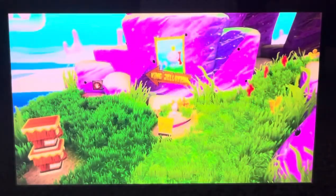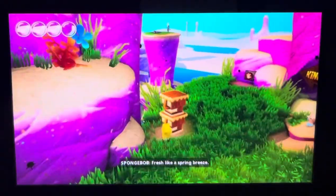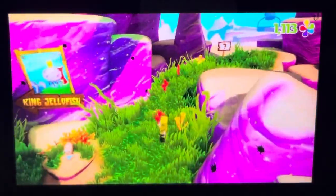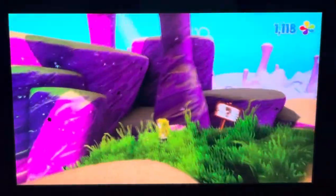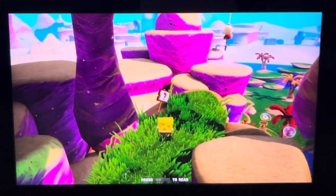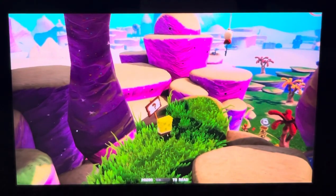I love SpongeBob so much. I also really like Gary. He's a really cool character. Fresh like a spring breeze. Yeah. That pufferfish segment took out a lot of health, so we should probably... No, I am definitely going to get more underwear.